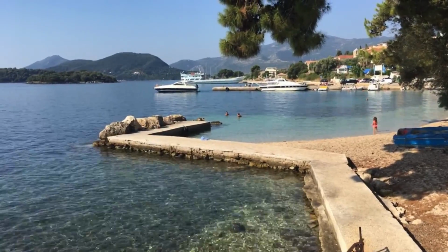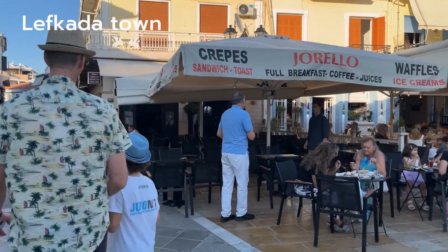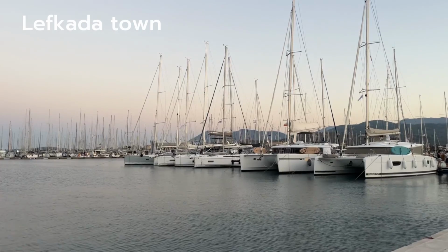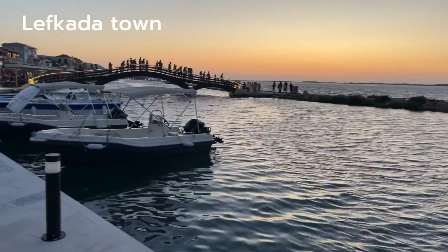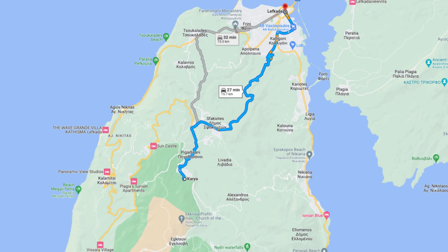Yeah. At the end, we realized that 2 nights in Lefkada Town would have been enough. This would have given us enough time to enjoy the nearby beaches, wander along the harbor to see the sailboats and yachts, and stroll through the beautiful small streets in town in the evenings. On day 4, we headed to our next stop, Karya.